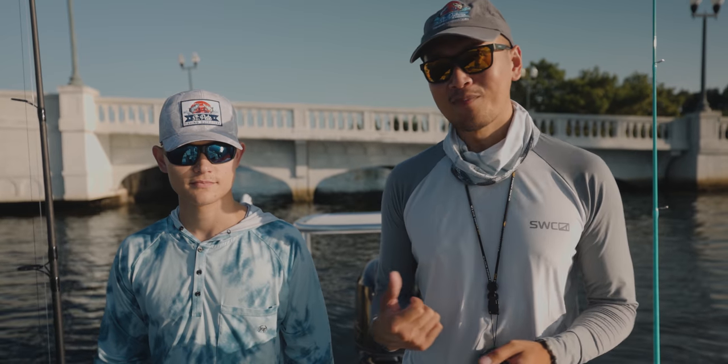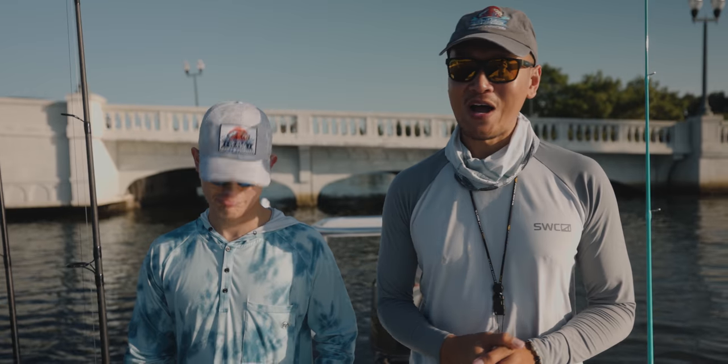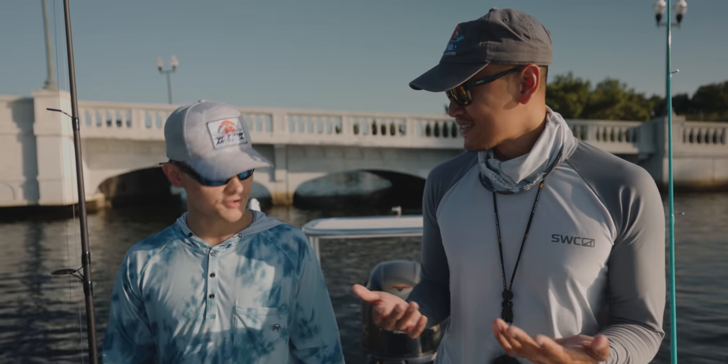Today we're gonna be targeting mangrove snapper. I'm out here with my buddy Luca. What's up guys, how's it going? He's from Georgia. He's about to move back to Georgia in like, what, a month? Yes sir, a month and a half.